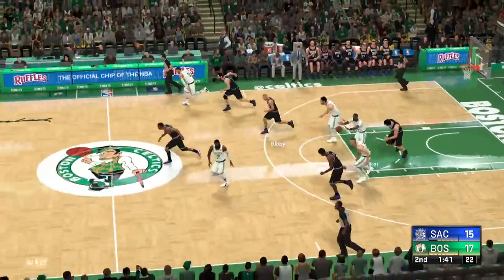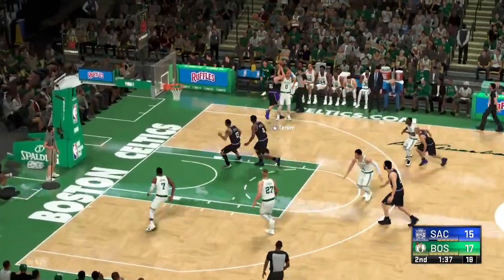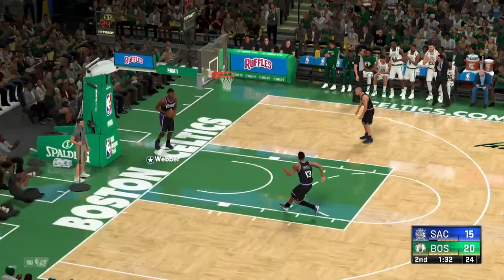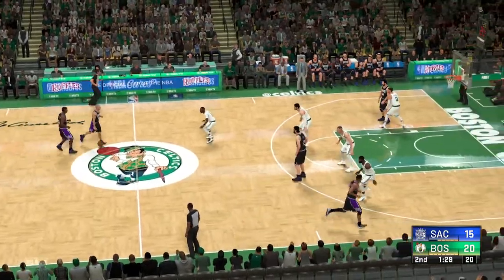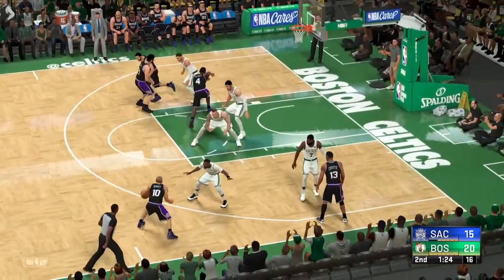Stolen by Walker. And here comes Brown, leading the fast break. And here's Tatum for 3. The shot's good. Brown making the play. Tatum's got the lead up to 5 now for Boston. They need a bucket in a big way here to regain some confidence.